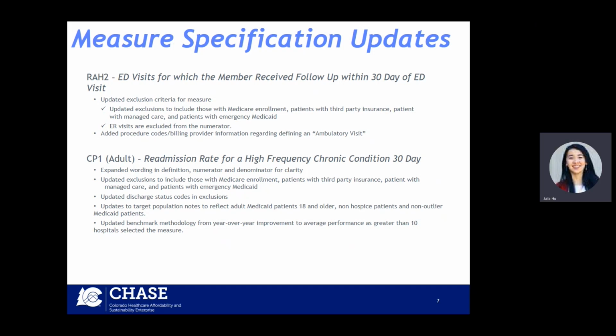Furthermore, a visit back to the emergency department within 30 days will not be counted as a follow-up visit. We've also added procedure codes and billing provider information regarding how we're defining an ambulatory visit.